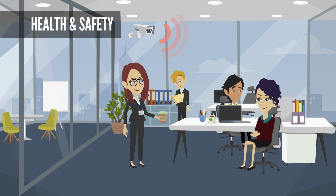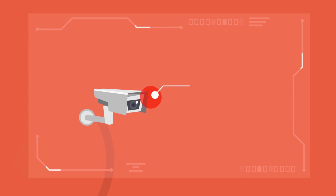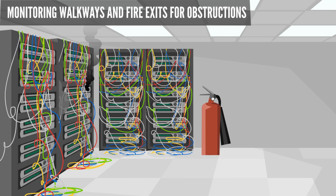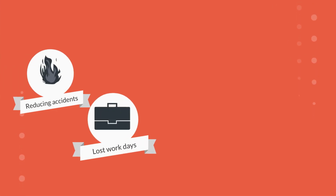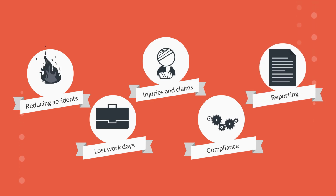Net4vision for health and safety assists businesses in keeping customers and staff safe. Cameras can be tasked to monitor hazards, identifying spills as soon as they happen, monitoring fire exits and walkways for obstructions, reducing accidents, lost workdays, injuries and claims, while simplifying compliance and reporting.